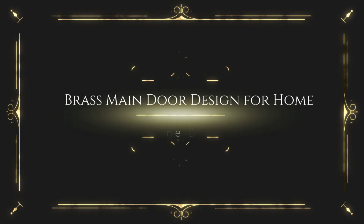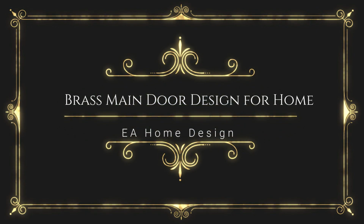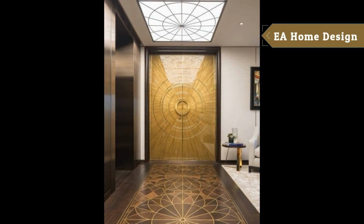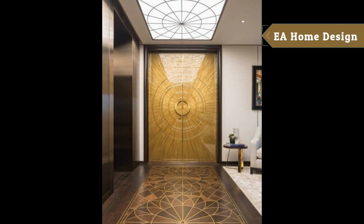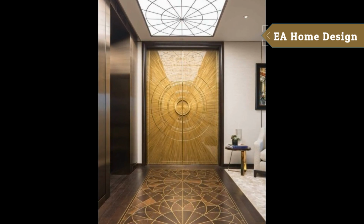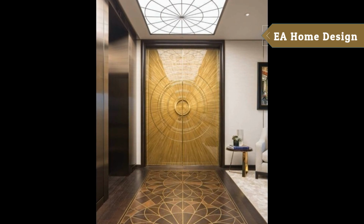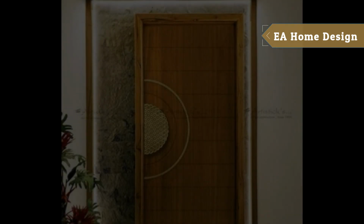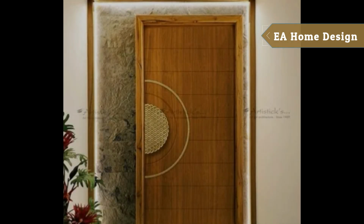Number 2. Brass main door design for home. Best suited for villas and bungalow house types, a brass main door design screams luxury and panache. What else do you expect from a heavy metal assembly at the entrance of your house? Brass is considered a good and durable metal for the main door design for the home as it is fireproof and resistant to rust, requiring minimum maintenance.